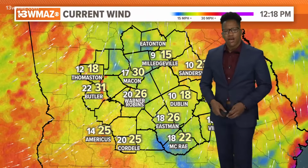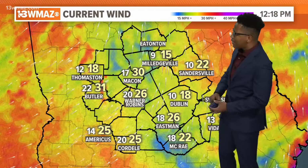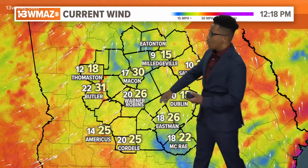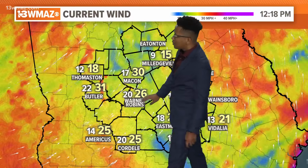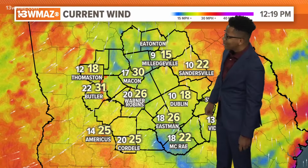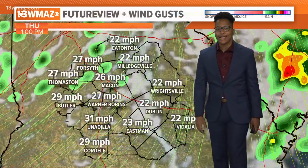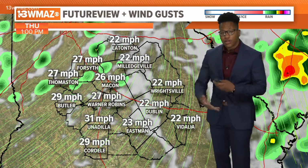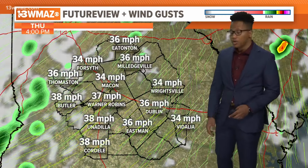But it's also driving the wind gusts. 30-mile-per-hour wind gusts here in Macon. That's very strong considering the circumstances. 31 in Butler, 18 in Thomaston, 26 in Warner Robins, and 18 there in Dublin. And as we move throughout the rest of the afternoon, those gusts are going to continue to be up, and the sprinkles are going to continue to happen.